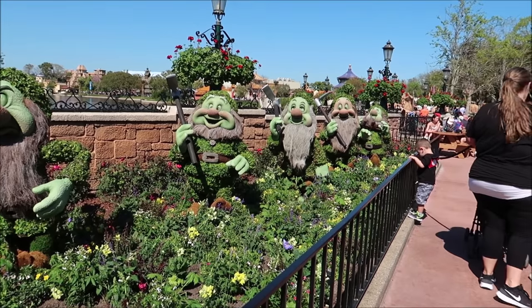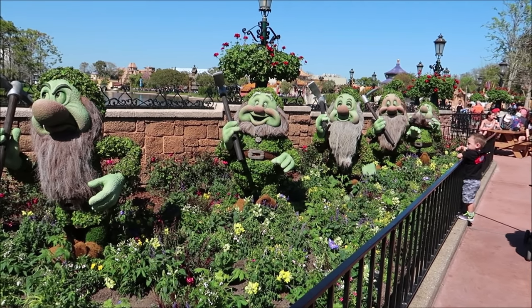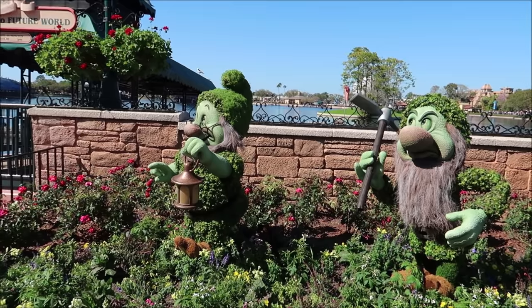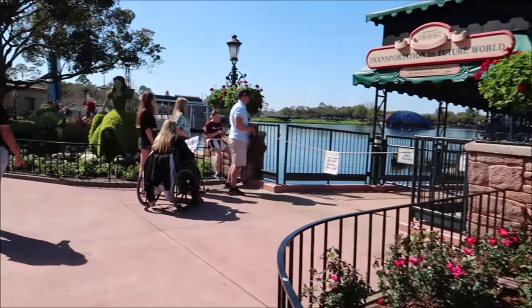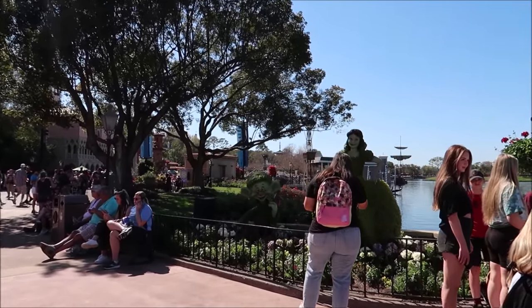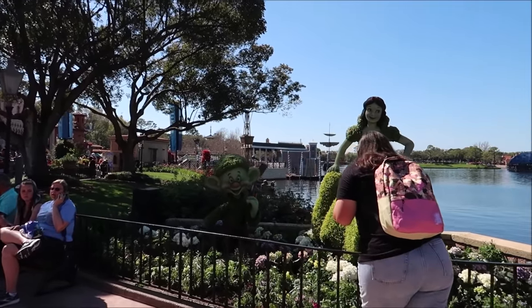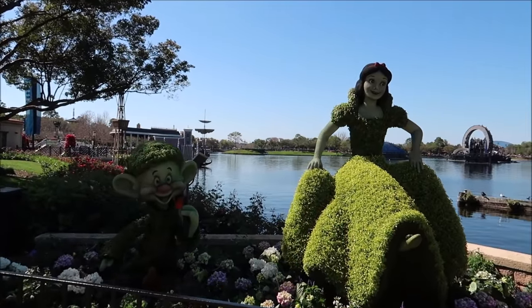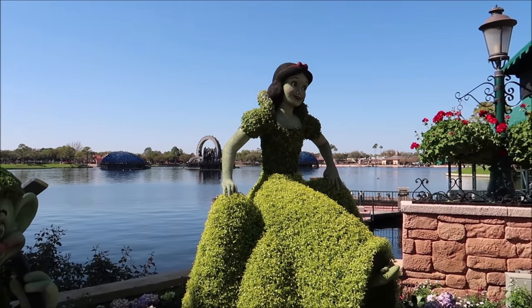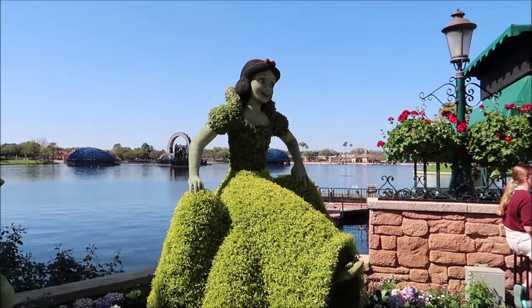The potato pancakes, I've had them before, but the topiaries are the best. Look at these. Look at how cool these are. They have all seven dwarves, and then they also have Snow White. And look at this. And of course, Dopey is with Snow White. I feel like Dopey is Snow White's favorite of the seven dwarfs. Look at that. That is amazing. Best topiaries right here, I feel like. And I haven't even made it all the way around, but I love it.